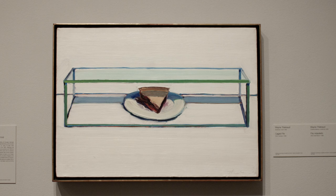And I'm going to conclude with one of the later, and in some ways what I think is the more unusual works, or one that stands out in this group, and that is Wayne Thiebaud's Caged Pie here of 1962. You can come a little closer if you like.